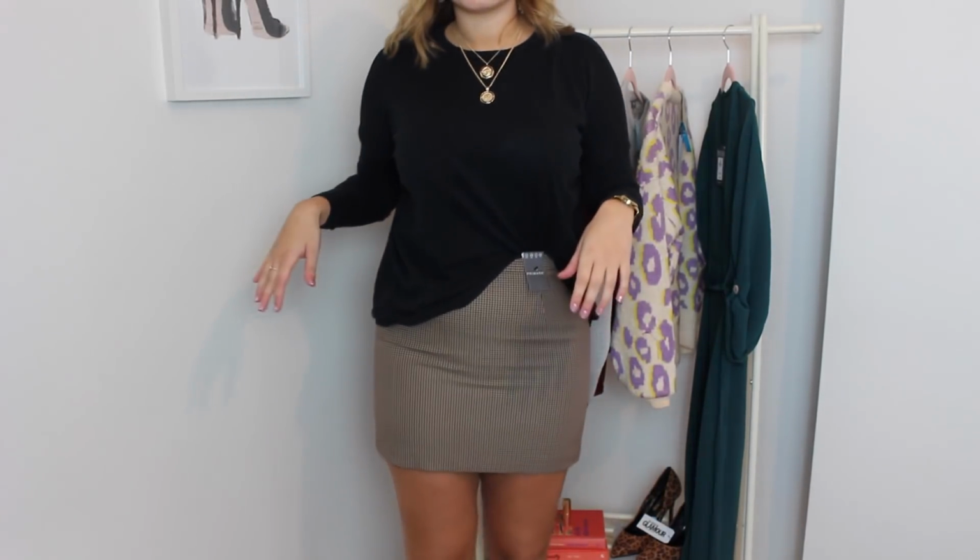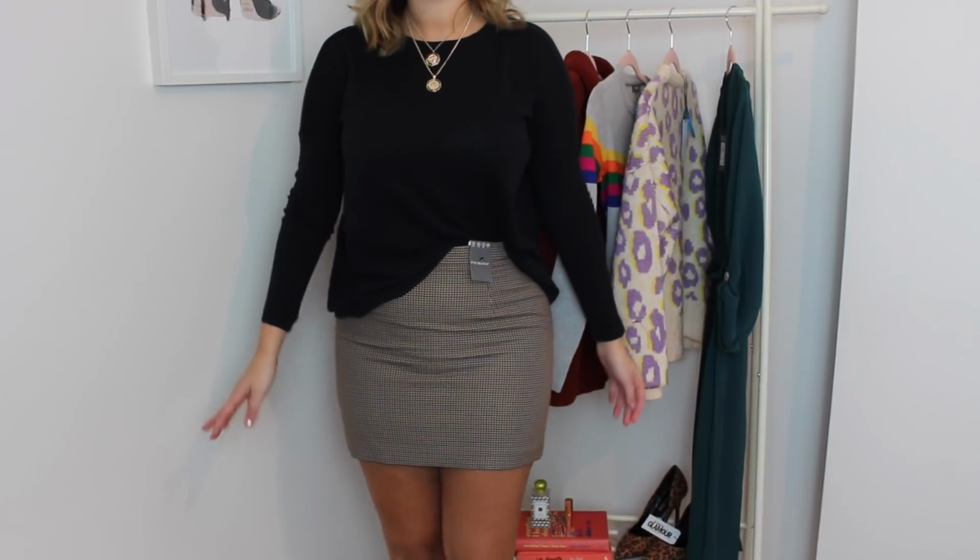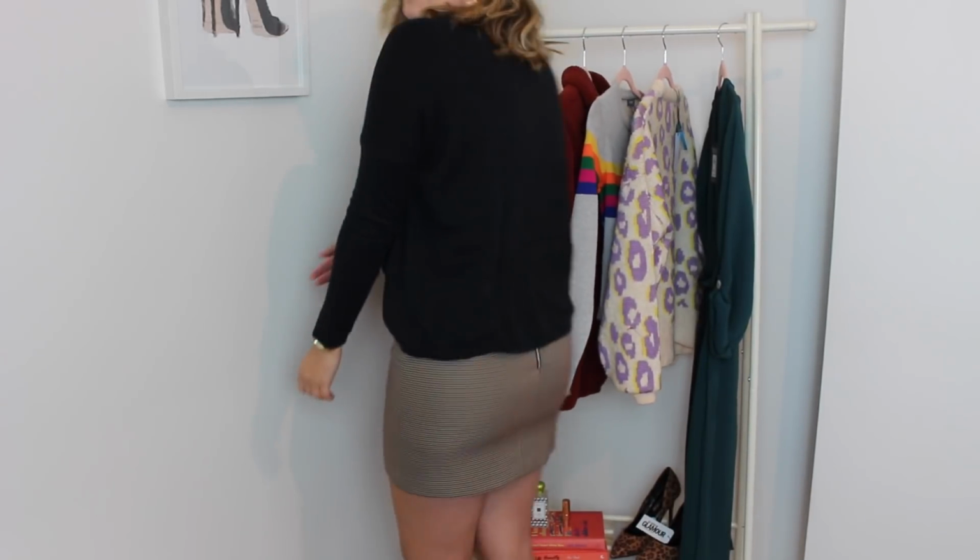I'm going to stand back to try and show you. I'm going to bring you down a little bit as well. If I stand back, you should be able to see what this skirt looks like. It was, not sure how much it was. There is a label somewhere, but I'll have a look for that later. And it's basically just a little checked skirt.